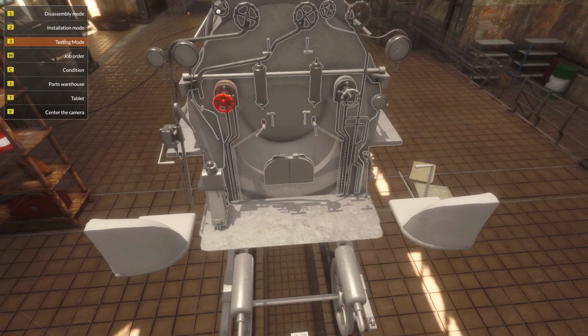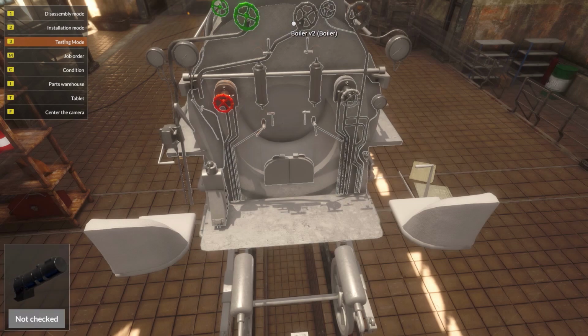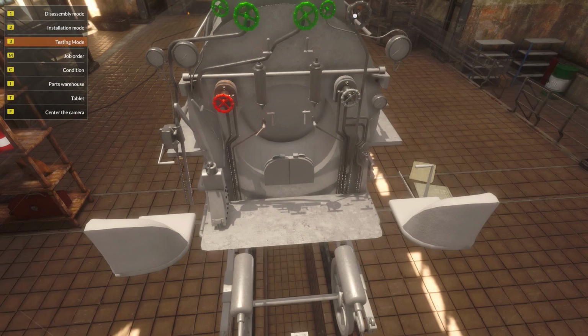Valve there. Let's see here. I guess we could just check all the valves. I don't know how many there are, but sometimes you can take a look at them, and just by looking at them, tell where the problem is. Now, apparently there's 4 issues with the valves. I clicked the pipe there, my mistake.